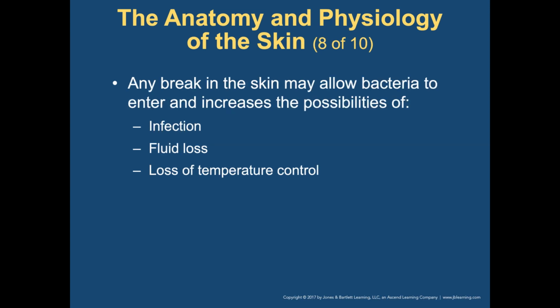All right, so any break in the skin may allow bacteria to enter and increase the possibility of infection. There go our WBCs. If you remember our white blood count, it will go up as infection gets in there. You can lose fluid through there. Obviously, we know the loss of temperature, and any of these conditions can cause serious illness and even death if none of them are treated. You can die of hypothermia. Fluid loss, if you lose too much blood, you're done. And then the infection, if you can't treat it, you become septic and you're done. We need to fix that.